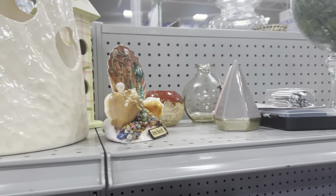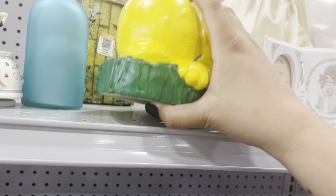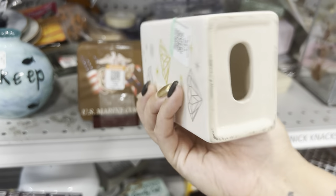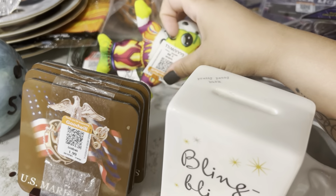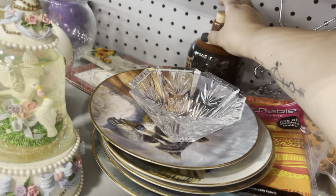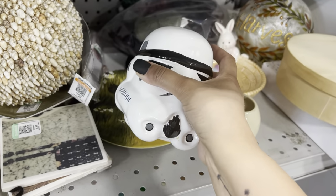Let's see. Sleeping chalkboard cat? No. This is really great too. Pretty penny bank. Bling bling. It's missing its stopper. It's cool though. Masked singer. What is this back here? Cool. Wait. We're just all breaking stuff up in here. Is this a bank? Yeah, a Star Wars bank. Stormtrooper.